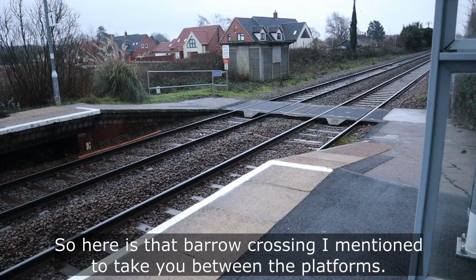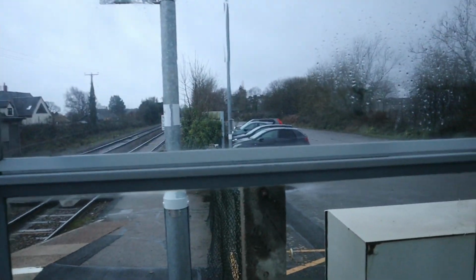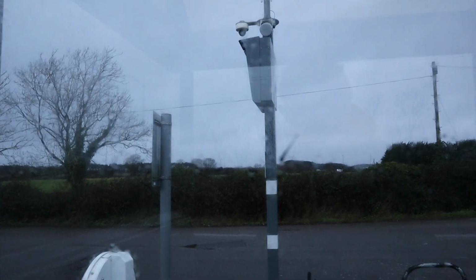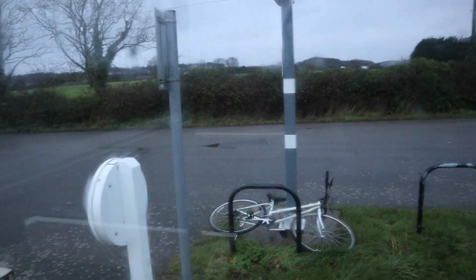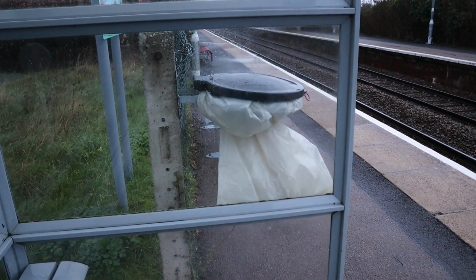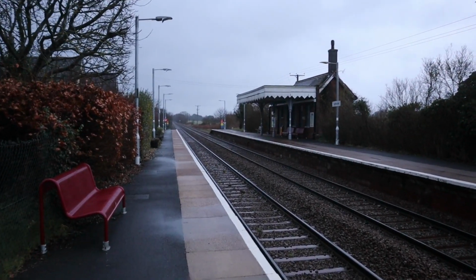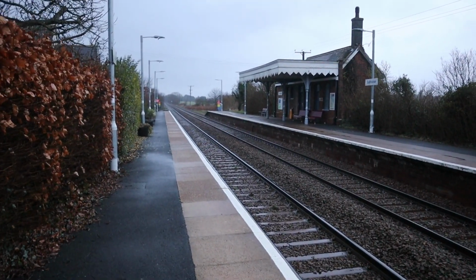Now that it's a bit brighter, let's take a better look at the station. So here is that barrow crossing I mentioned to take you between the platforms. Over here we also have the car park. This is over at platform 2. There are some information screens there, but from what I can see they're not working at the minute. We've got cycle parking, including a bike that's fallen over, and a help point. Here is that flappy plastic bin. We also have a walking map of Salhouse, and this is the station building that I mentioned was going to be demolished and replaced by bus shelter style shelters.